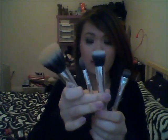I actually picked up the MAC Holiday Collection brushes, and this is what I got. It comes with this big flat top brush, and then this mini one, which I don't use at all. I don't even know what I can use this for. It's so small, you know? And then I have this tapered brush, and then this eyeshadow brush.